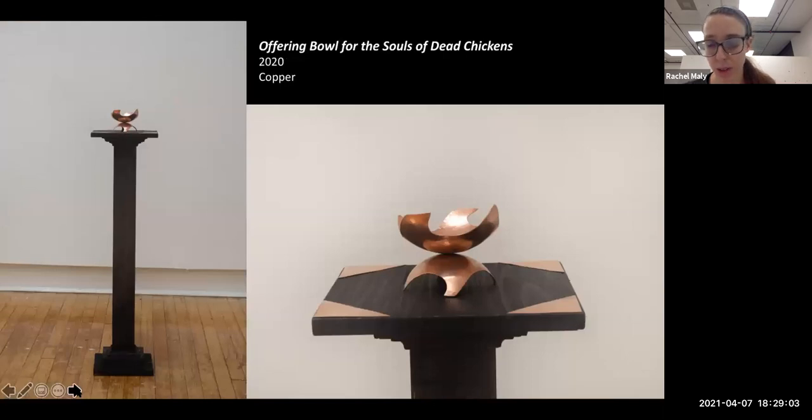The offering bowl for the souls of dead chickens asks the viewer to give an offering to the deceased birds. When a person gives of themselves to the soul, they blur or dissolve the hierarchy by, in that moment, establishing the chicken as worthy of respect or as an equal.